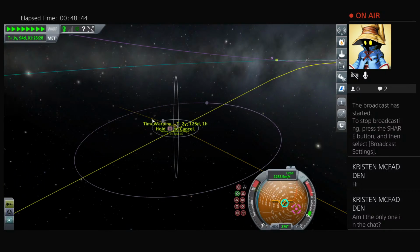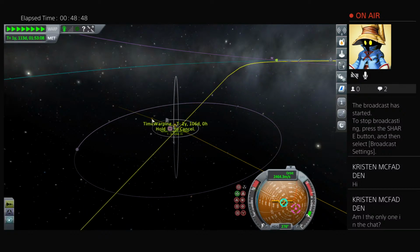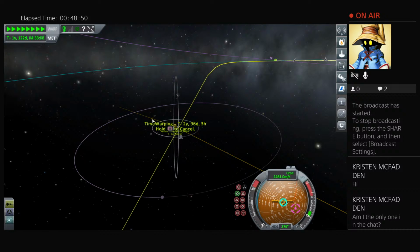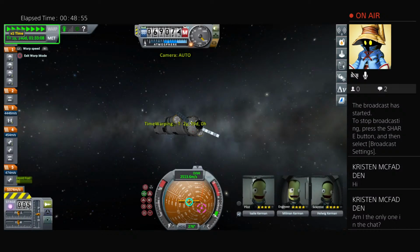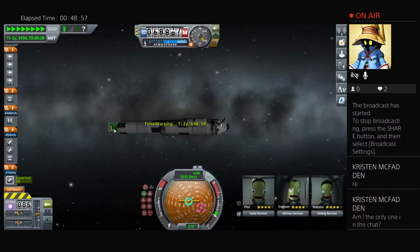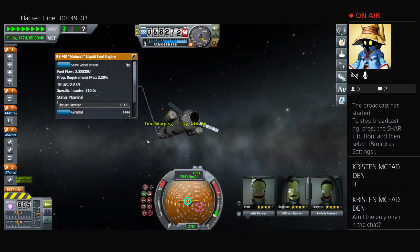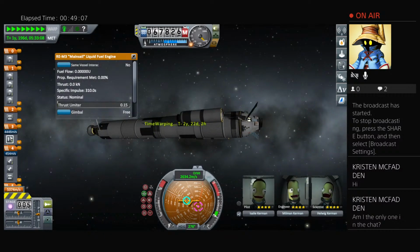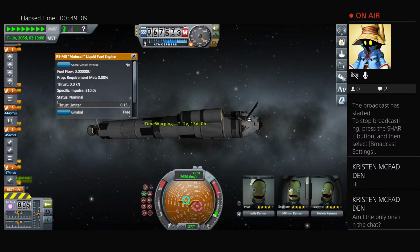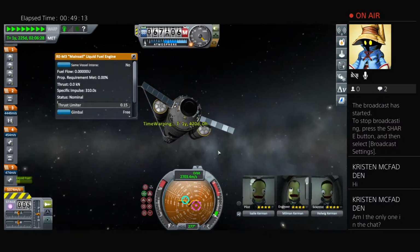We should be arriving within the next couple minutes or so. About 3 minutes, maybe. So here is the game plan. Let's check our Delta V. Plenty left. We need to make sure that this is open and ready to kick the thrust limiter back up to full capacity. And we will still have roughly 5,000 Delta V after we are done with this stage. That's plenty to pull off what we are trying to do.